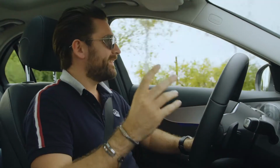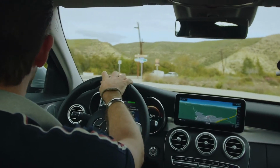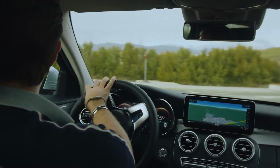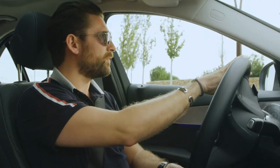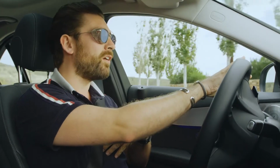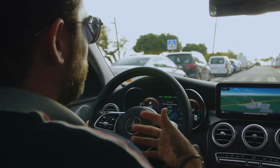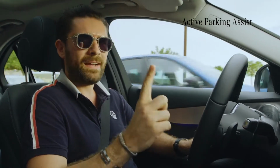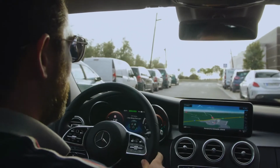So in a way, the C-Class kind of spoils you with just how much technology it's got, particularly when it comes to parking, which is convenient because that's exactly what I'm looking for right now. And what I'm going to share with you is a particularly cool feature. In fact, this is one of my favorite features of this car. Now, normally I would be trying to park a car myself, but today I'm going to be using Active Park Assist. So I found a space here, which I think the car would fit in.